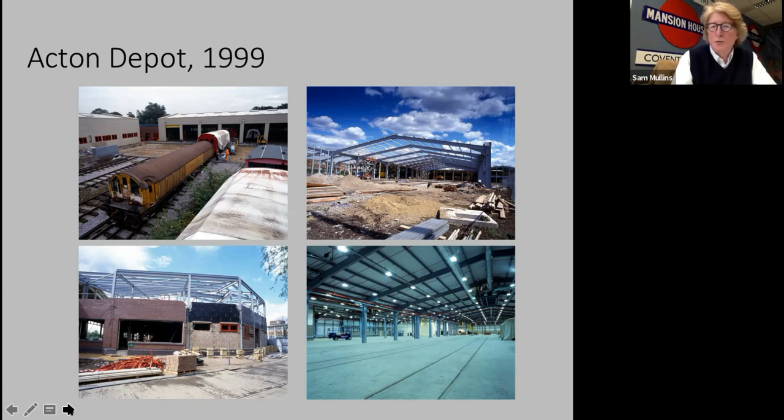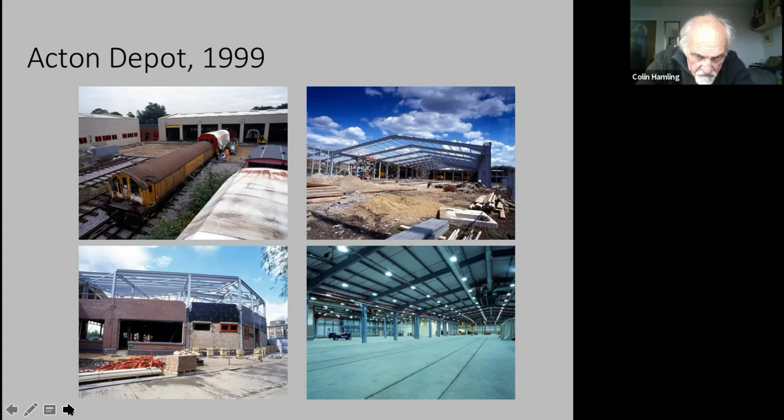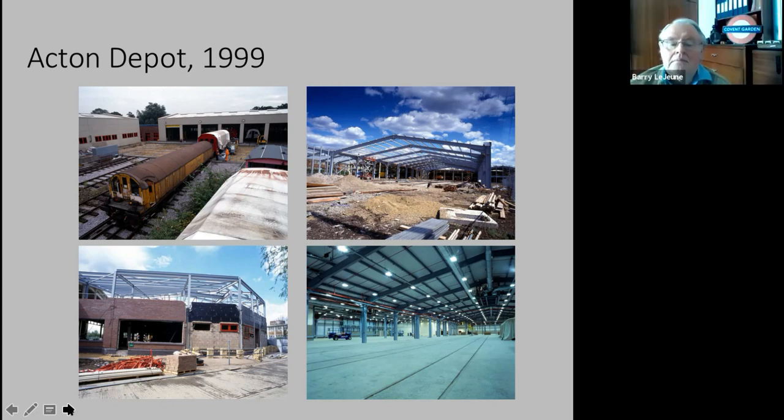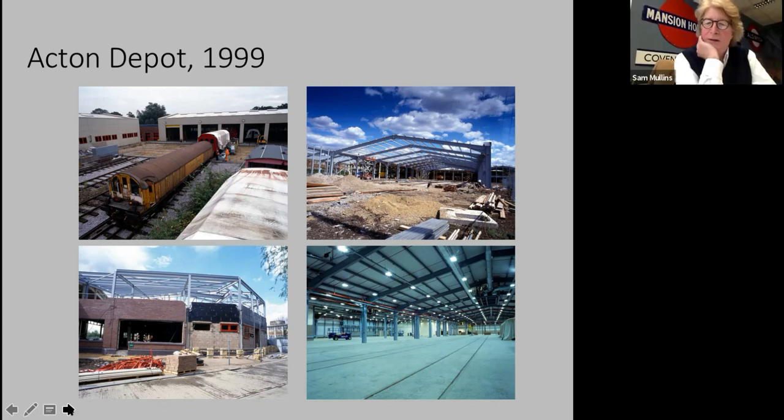So you can see the new building going up over the tracks on the top right, and how it looked when it was finished. And at the bottom left, you've got the new storey being added onto the fairly rudimentary offices and mess facilities at Acton that we inherited. And I can remember waltzing into this huge empty space on the day, I think Dennis Tunnicliffe drove the Golden Spike into the track when we started work at Acton.